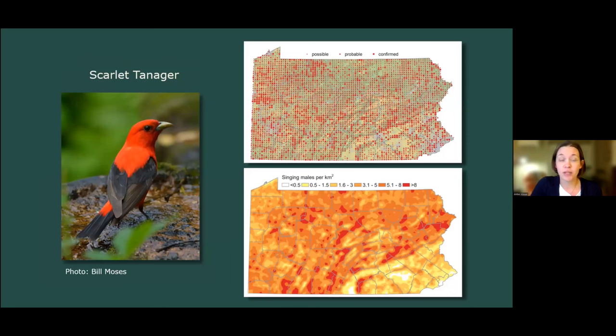Pennsylvania is home to up to 17% of the global scarlet tanager population. So we have a really high stewardship responsibility for this species. This top map shows what kind of map you get when you just look at that distribution data. So this is again from the second atlas. And if you look at this, it looks like, oh wow, scarlet tanagers are just about everywhere in the state. So that's interesting. But then if you're able to incorporate those point count data, then you can model that data and build this sort of predictive map that you see here on the bottom.